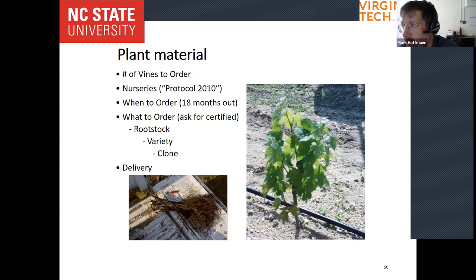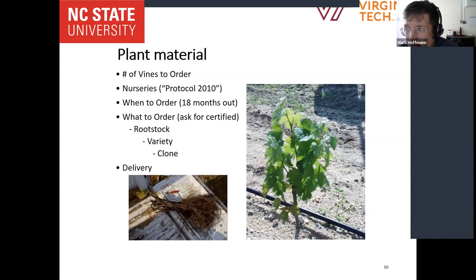Again, October is the very latest. If you want to plant your grapes in spring, also let your nursery know when you want to plant. Sometimes they have some leftover plants and they're going to ship them right away to you. That's a situation you do want to avoid. So talk to them and tell them this is what I want. Don't order online. If some nurseries let you order online, just call them. That's a much better way to do it.